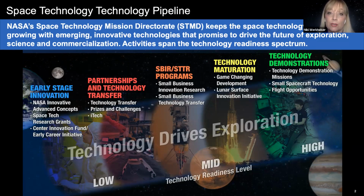So in space tech, our mantra is really technology drives exploration. Our programs are aligned along the technology readiness spectrum, all the way from low TRL in our early stage areas, which focuses heavily on R&D and engages primarily with universities across the nation. Then mid TRL, which is really the bridge from that R&D to commercial infusion. I'm going to be talking more about that today with the game-changing development program, as Jim noted. And then finally, the high TRL, which is really focused more on mission and or commercial infusion. So it works more with industry and engineering implementation into the NASA missions. I'm going to go to the next slide.